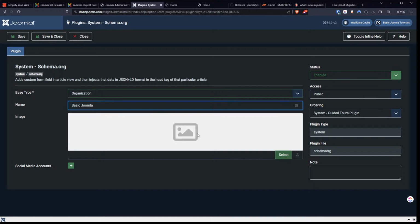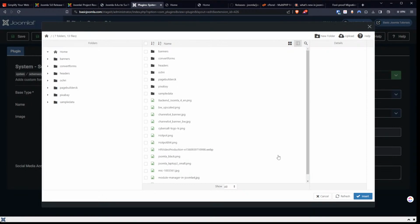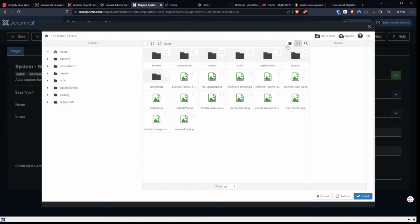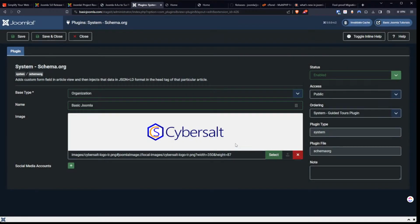There we go. For the SEO, you should have some kind of graphic, some kind of logo, that would be nice so that people have a visual clue when they go to the search page. Yes. And so let's see. All right, I'll just throw in my CyberSalt logo here. That's probably too wide, but anyways, you know the idea.